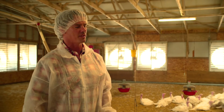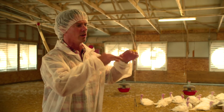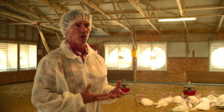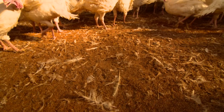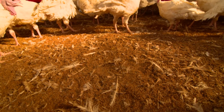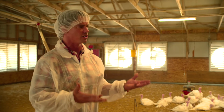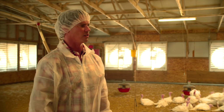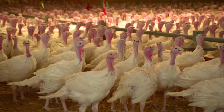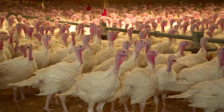Before, with a conventional type of system, we had to use foggers that would really wet the floor, and it creates odors and ammonia, and it's just an unsanitary condition for the birds. Whereas with this type of system, the litter is dry, it's fresh. As you can smell, there's no odors, there's no flies. We have absolutely zero breeding source for any kind of flies or bacteria, and it keeps the birds a lot healthier and cleaner in the long run.